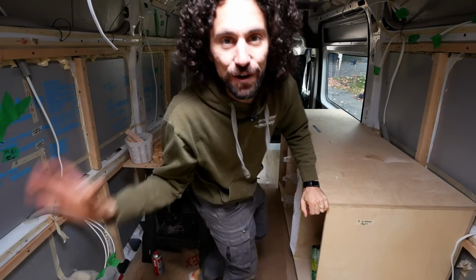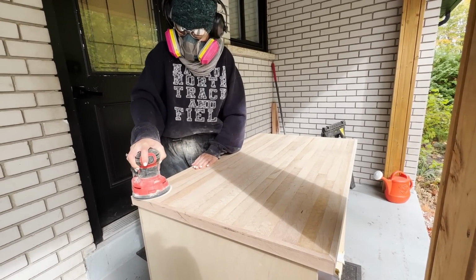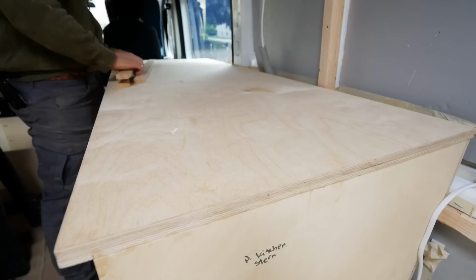All right, we got the first countertop trimmed up. Eden's actually sanding it right now. You can probably hear her. And while she does that, let's make the second countertop.